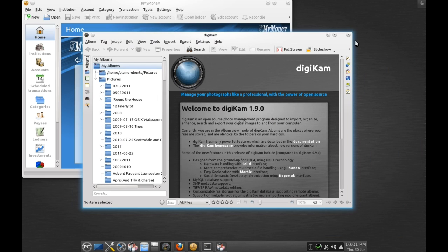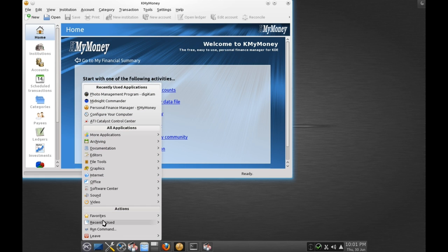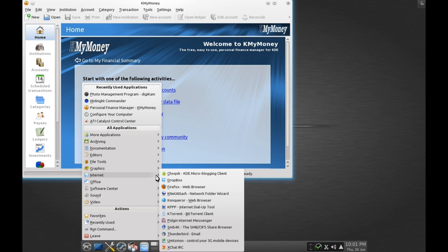So it's fantastic that it works now. It's very functional. I'm sure it worked before. I was just personally having issues with it. We've also got GIMP and all the other standard KDE stuff, and Xsane for scanning, which is a bit of a strange inclusion, but I'll forgive them in view of the best user experience for the new user.